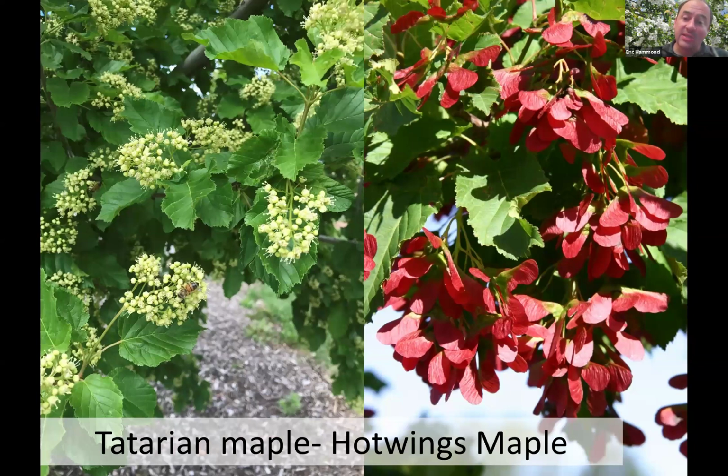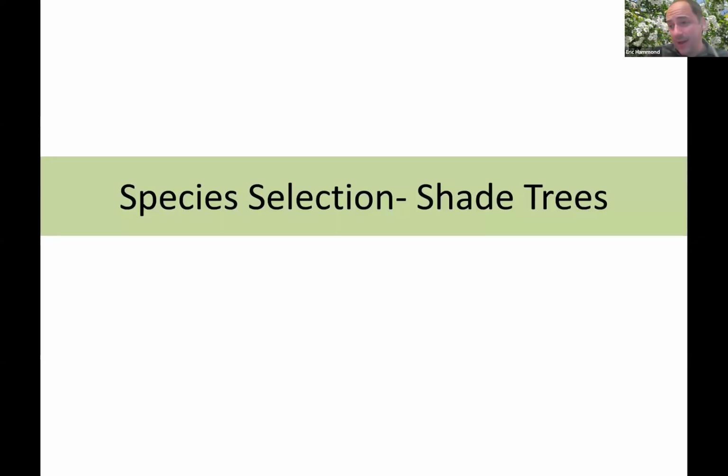It also has a nice white flower. You can see there honeybee on it, so pollinators like it. And the flowers become these red winged fruits, which are very showy. So that gives it an elongated season of interest, which is nice. The fall color is not bad either, depending on the year. So those are some smaller trees you might think about.